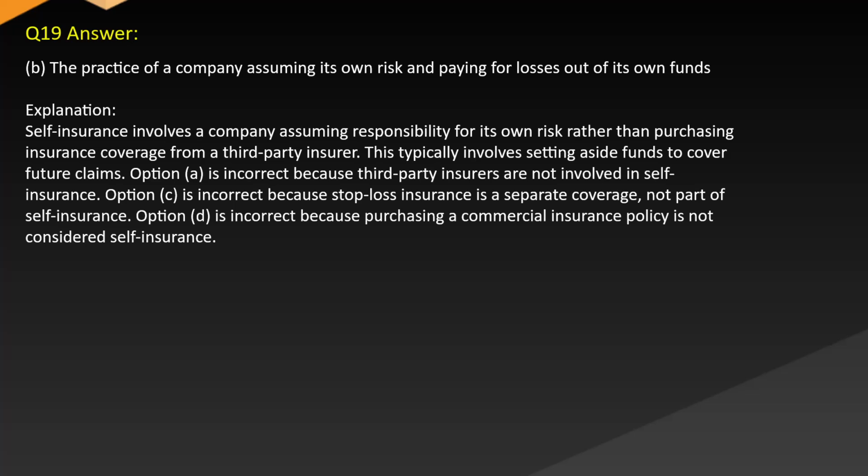Option A is incorrect because third-party insurers are not involved in self-insurance. Option C is incorrect because stop-loss insurance is a separate coverage, not part of self-insurance. Option D is incorrect because purchasing a commercial insurance policy is not considered self-insurance.